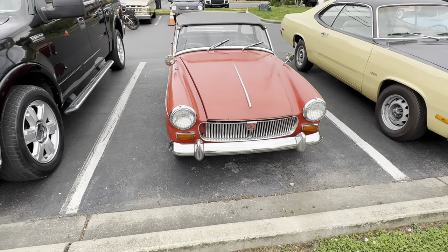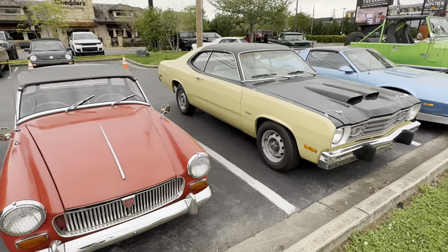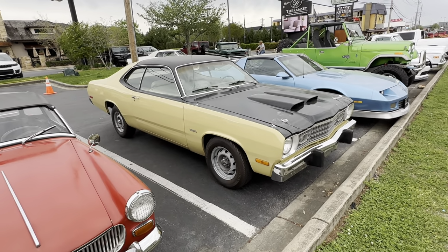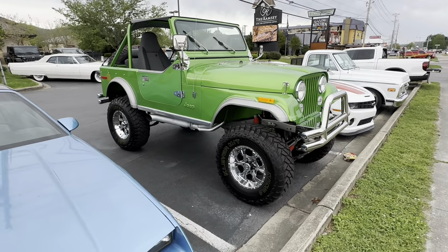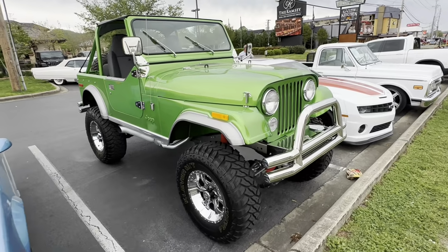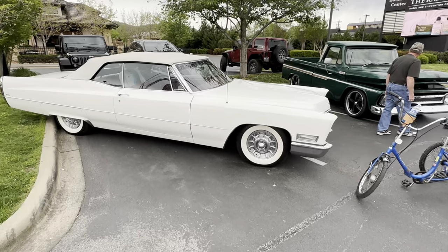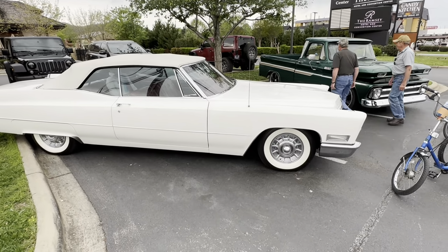Here's a little MG, which I don't know a lot about those. But you saw the Scamp a minute ago. Here's the Duster, which I guess they're cousins or something. Really, really nice Jeep set up there. Here's a big white Cadillac convertible.